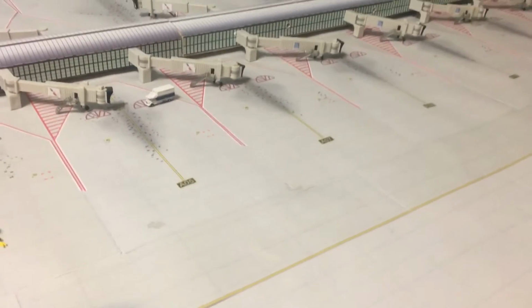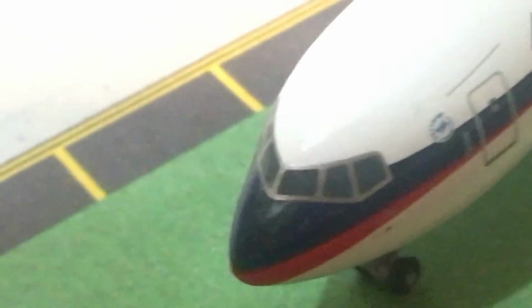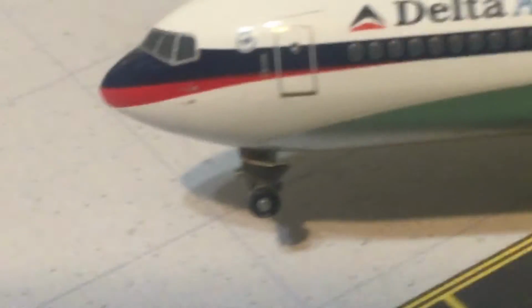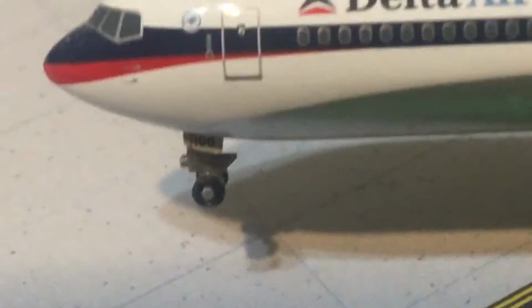Alright guys, so let's get to the model itself. As a lot of you may know, some of you may not, this is most definitely not my favorite Delta livery. Some people are probably laughing about that because I have expressed in no uncertain terms that I cannot stand this livery, but anyway. So you have the windshield and then not so much windshield wipers. There is the blue on the nose and then the red stripe directly underneath that. Got the Sky Team logo, the L1 boarding door. They have started to put pitot tubes on the aircraft now. And then on your landing gear, 196, which is part of the registration.